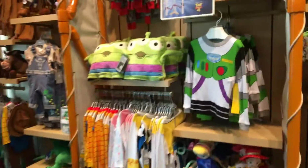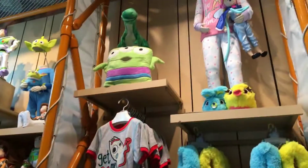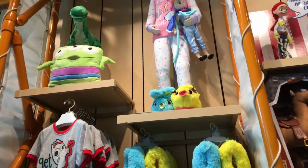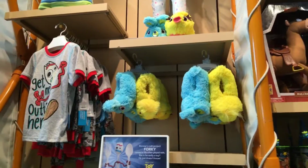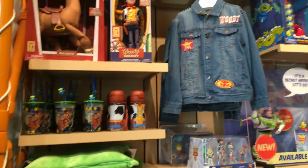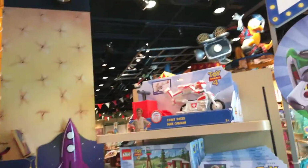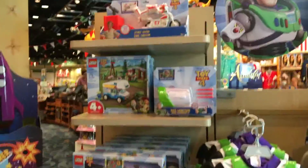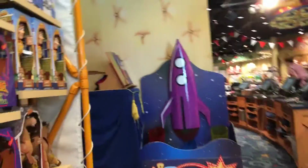More Toy Story 4 stuff. Costumes. Plush pillows. Slippers. They got some pretty neat stuff here in the store that features Toy Story 4. I really like the Lego set. My problem is I don't really have room to build it. But it may be a purchase.